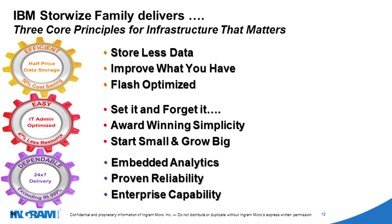So taking a little bit of a deeper dive into each one of these, with the efficient side, we're going to be able to store less data and improve what you have. And we can even include flash systems as well as SSDs to provide an optimized storage environment. Under the ease category, we can set it and forget it. It has award-winning simplicity, that award-winning graphical user interface, and you can start small and grow it as big as you want. And under the dependability characteristics, we're going to show you that you have embedded analytics that allow you to determine when things are going to have a problem and do preventative maintenance rather than waiting for an outage to occur.